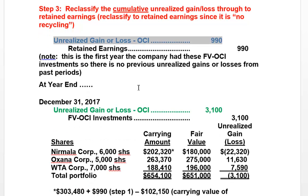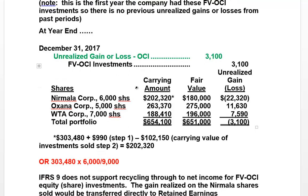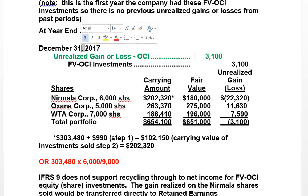Now, the last adjustment we're going to make is at the year end. Notice I've got the adjustment here, but what's more important is the work that I did to get it. If we're going to adjust the investments from the fair value that we have them sitting on our books at now, which is their carrying amount, to the fair value at December 31st, 2017, we have to calculate on a portfolio basis: do we have a net unrealized gain or loss on these shares?